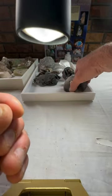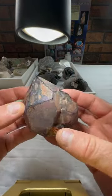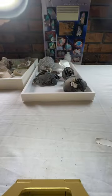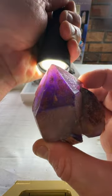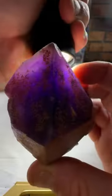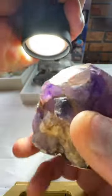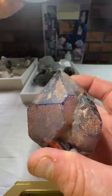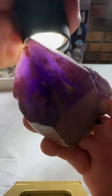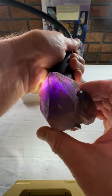Okay, now we have one more crystal. And then, I don't know what else to show you. We've got some amber. Okay, look at this. Oh my God. Oh, this one's already cheap. This Orange River, this is very, very purple. Look at this. So much purple. Old, old Orange River piece. This one is very purple. Oh, purple.